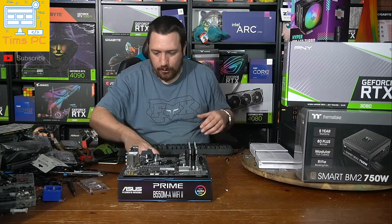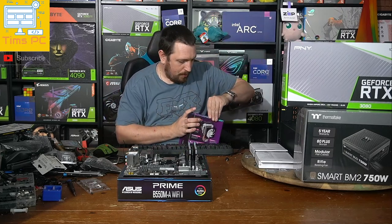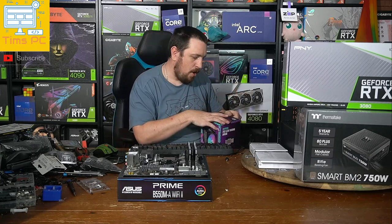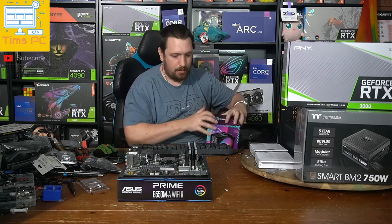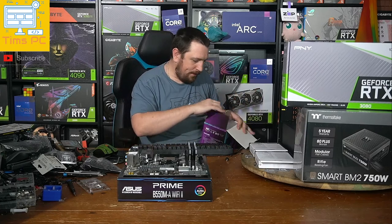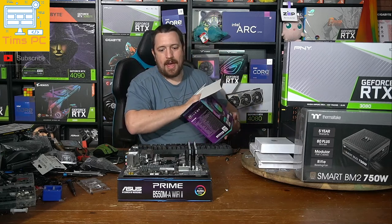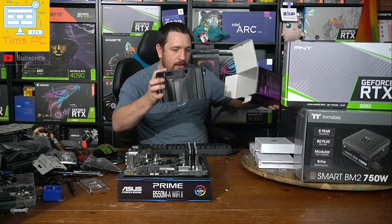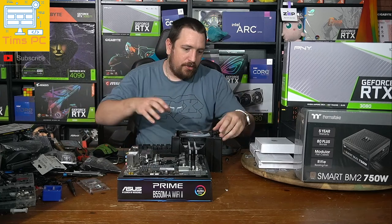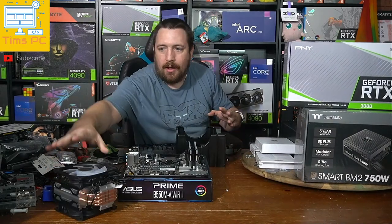Okay, so that's all sorted. Now we can look at the cooler. What we've got here is the Hyper 212 LED Turbo ARGB cooler from Cooler Master. If you have been living under a rock in terms of air coolers, this is your price to performance king for a CPU cooler, really. It doesn't really get much better than this.